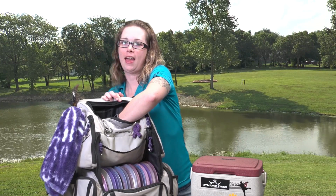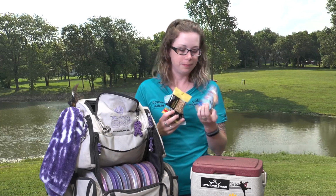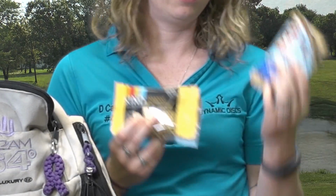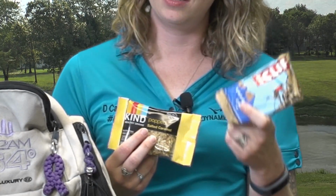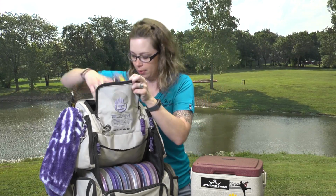One thing that everybody usually has is some kind of granola bars or snack bars. I really like these two, especially the Kind bars and then Clif bars. These pack a little more punch protein-wise, so I usually only eat half of this. But these are really delicious too, and they're made out of good ingredients, so you're not just getting all sugar and no power behind the food.